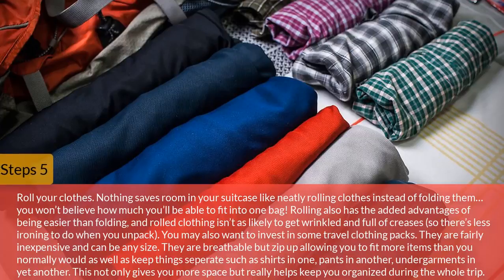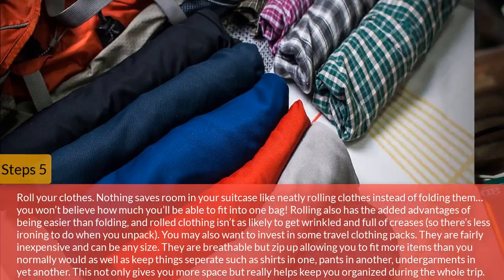You may also want to invest in some travel clothing packs. They are fairly inexpensive and can be any size. They're breathable but zip up, allowing you to fit more items than you normally would, as well as keep things separate, such as shirts in one, pants in another, undergarments in yet another. This not only gives you more space but really helps keep you organized during the whole trip.